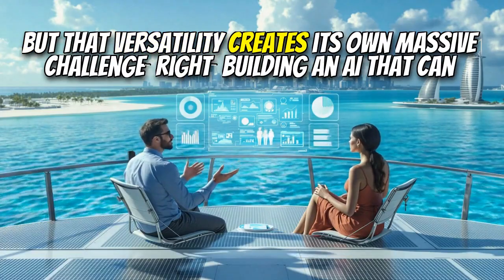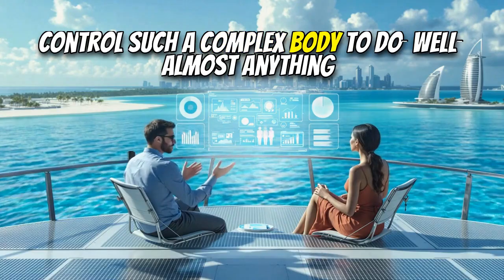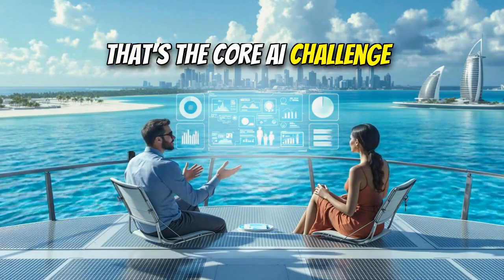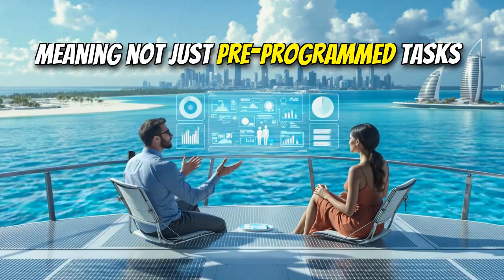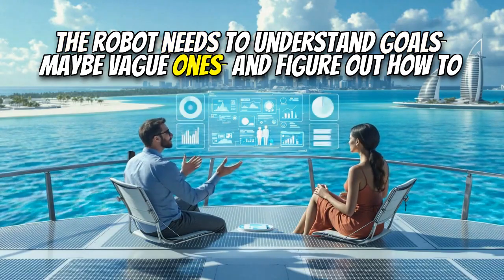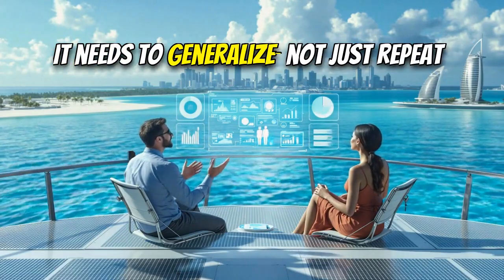But that versatility creates its own massive challenge, right? Building an AI that can control such a complex body to do, well, almost anything. You've hit the nail on the head. That's the core AI challenge. The paper talks about needing models capable of open-ended objectives. Meaning not just pre-programmed tasks. Exactly. The robot needs to understand goals, maybe vague ones, and figure out how to achieve them, adapting to unexpected things. It needs to generalize, not just repeat.